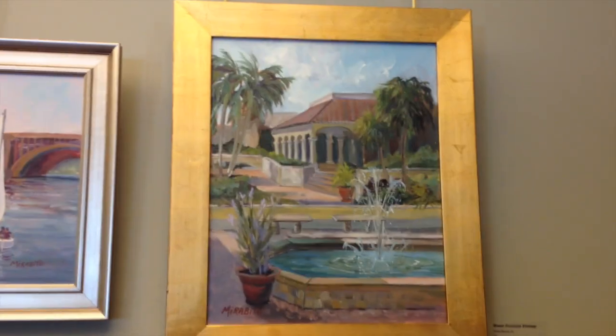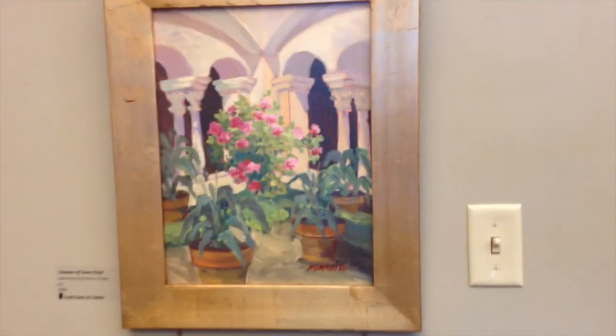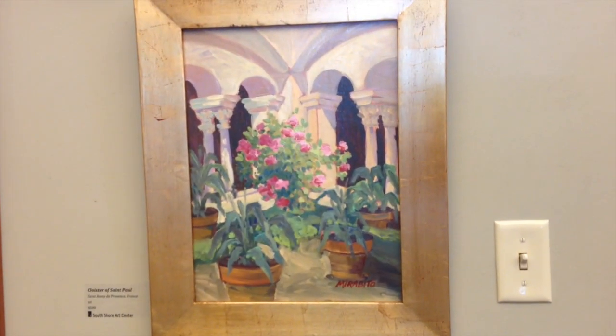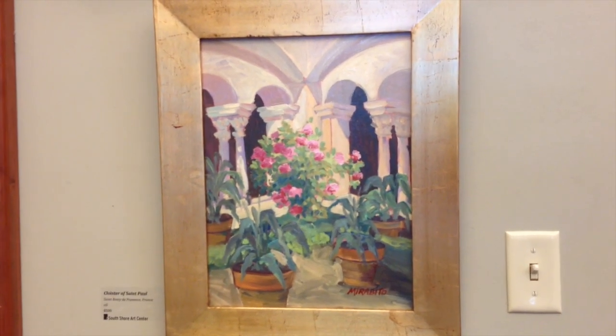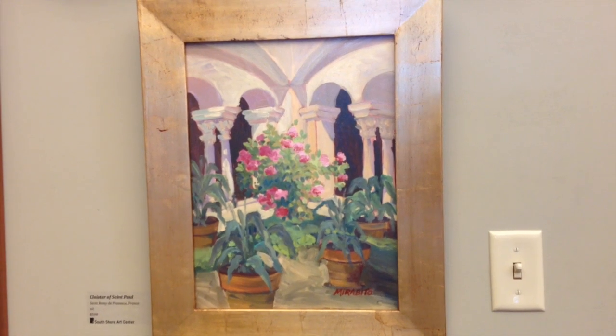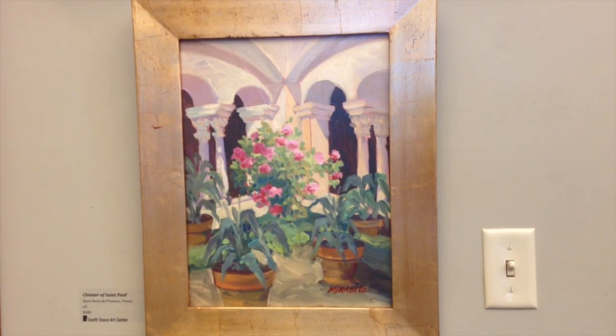And this is from Florida, a real pretty thing. I've gotten into fountains lately, and this is the last of them. This is actually the place called Saint-Rémy-de-Provence, and it is where Van Gogh unfortunately died, in this asylum for the insane. It was actually originally a cloister, and that's the cloister center.